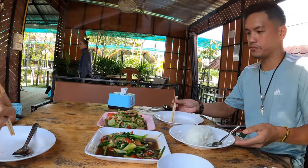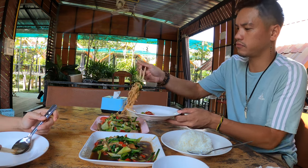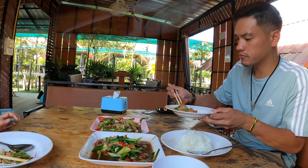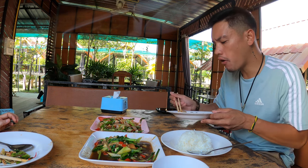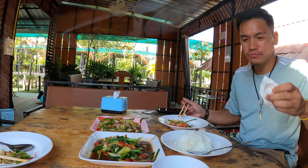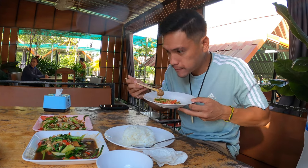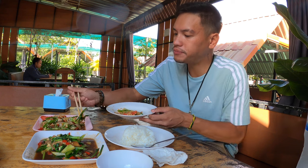Let's see. Test it out, first bite. Make sure you get the pepper in there. It's gotta be spicy. It's good though. Honestly, I could have had it more spicy, but it's actually good. Some meatballs. Vegetable.